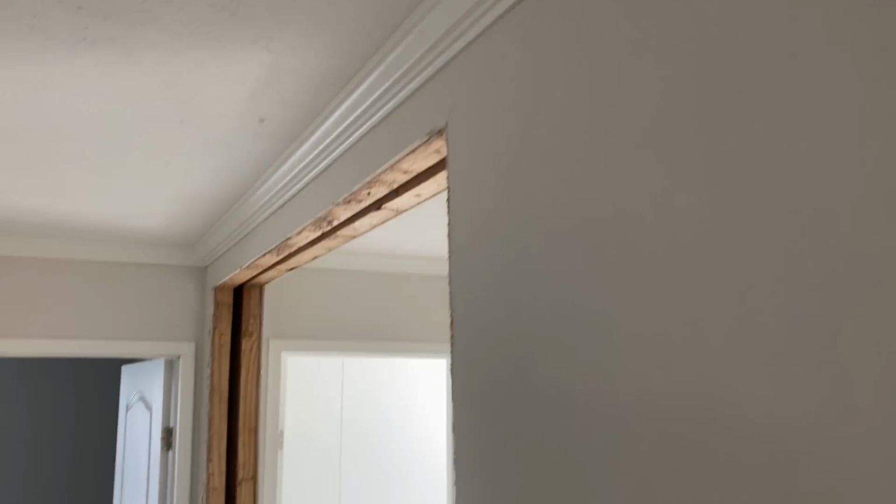Could be the water heater. There's something hid in there, I'm sure. But nice big hallway. They're putting crown molding up whenever they join it together.